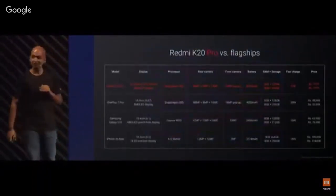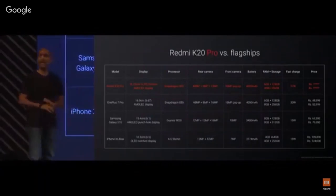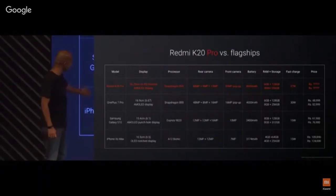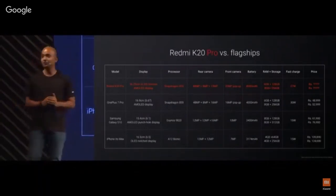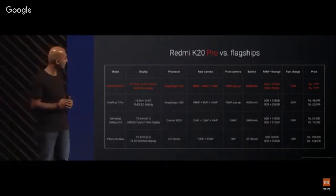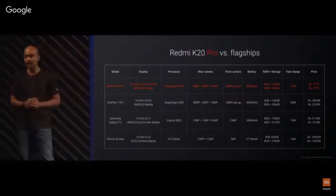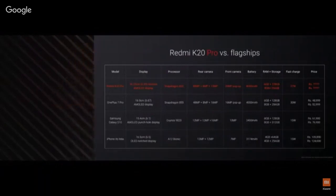Now, before I go to price, these are really, really great flagship devices. You get best of everything. You can compare it with OnePlus 7 Pro, Samsung S10, iPhone XS Max. It has AMOLED display. It has Snapdragon 855, the fastest processor in the world. It has 48 megapixels Sony IMX 586 camera sensor, 20MP pop-up, glass body, 4000 mAh battery, a headphone jack, almost every single thing that you can ask for.